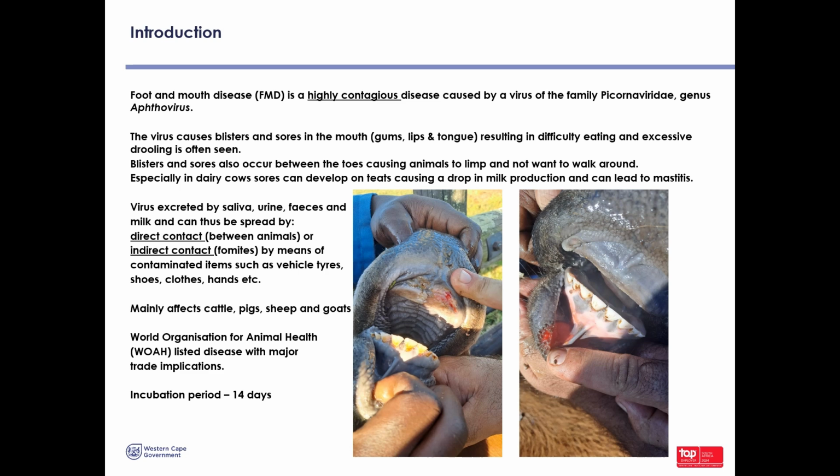The incubation period for this virus is 14 days. It's usually a bit shorter, but this is the time between when an animal is infected up to when it's showing clinical signs. And this is important because that means for up to 14 days, an animal can look healthy but already excrete the virus and spread the disease.